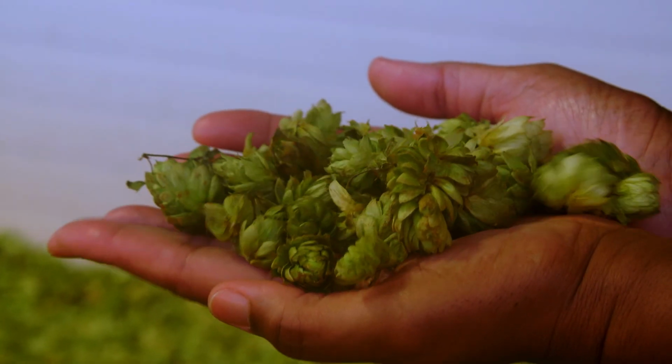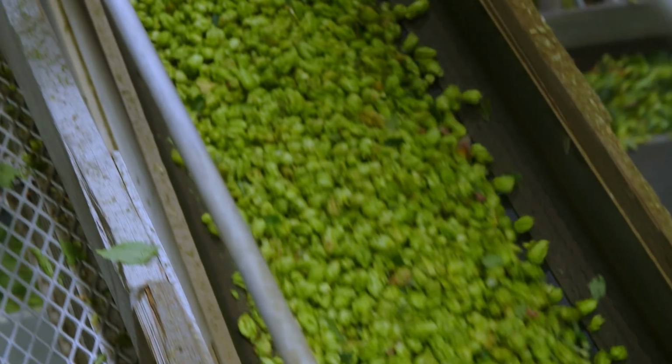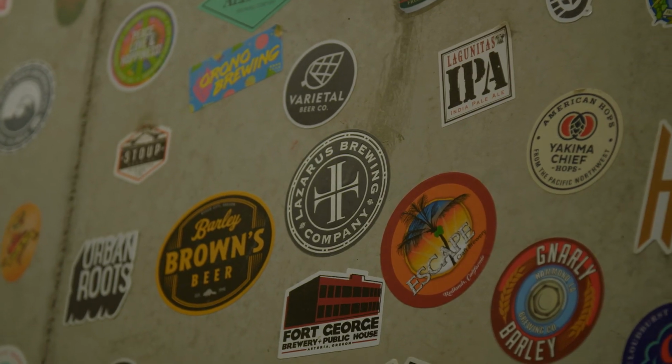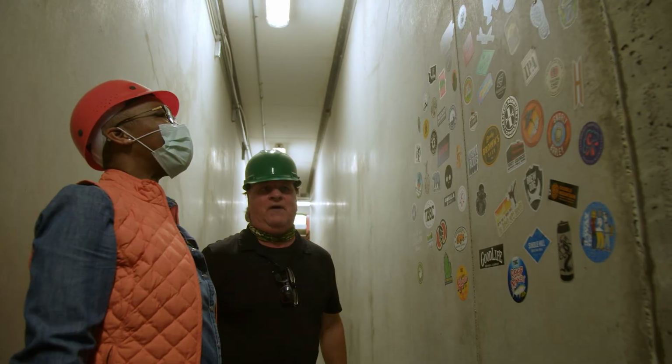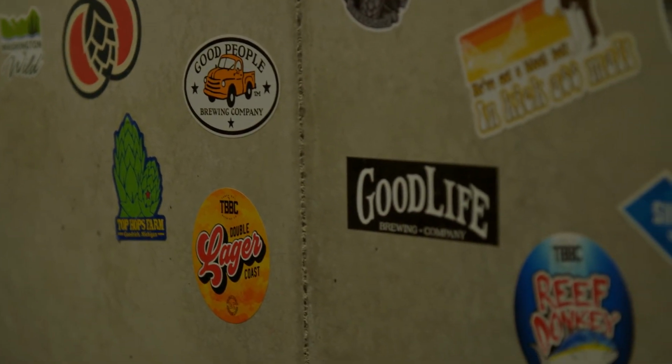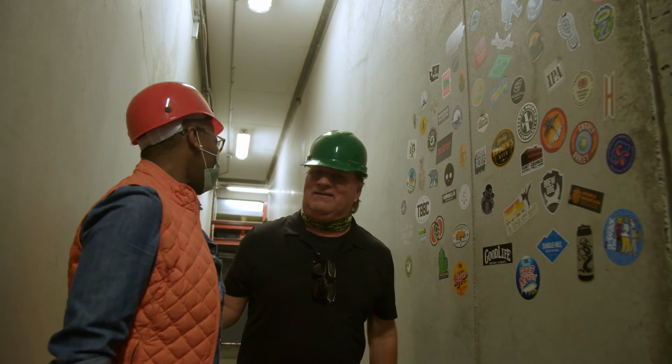Our final stop of the tour pays homage to all the hard-working brewers that use Yakima hops. So this is our Hall of Fame for our craft brewers. We're very proud of them. Wow, I have a lot of homework to do, Mike. I don't know all of these. Or you're gonna have to go try them all out. Try them all out, right?